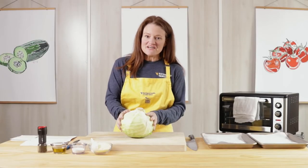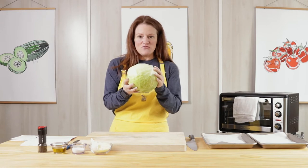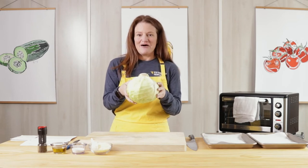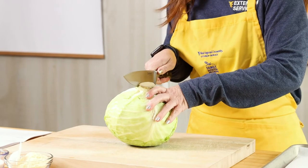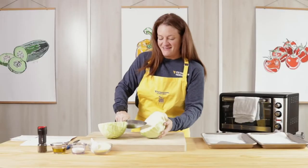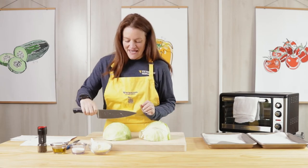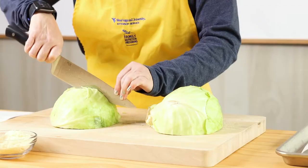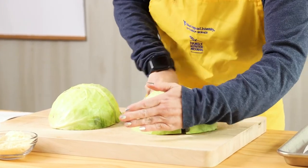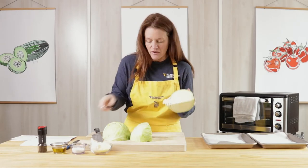Anytime we are cooking with fresh vegetables, you wanna make sure you wash them thoroughly under running water. And I have scrubbed the outside of my cabbage with a vegetable scrubber, and now I'm ready to cut into it. So we're gonna cut our cabbage in half. And then turn our cabbage over so that our flat side is down to make it easier to cut. And cut those halves into halves.